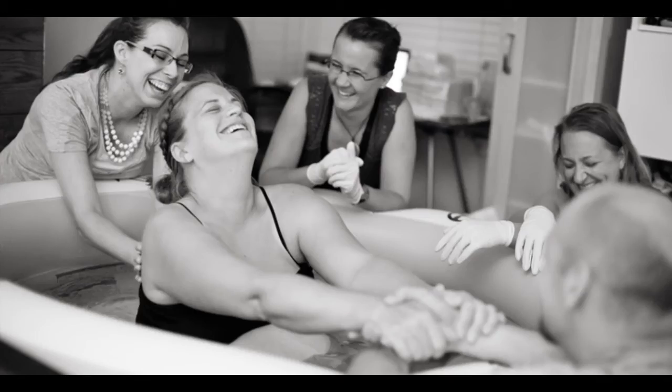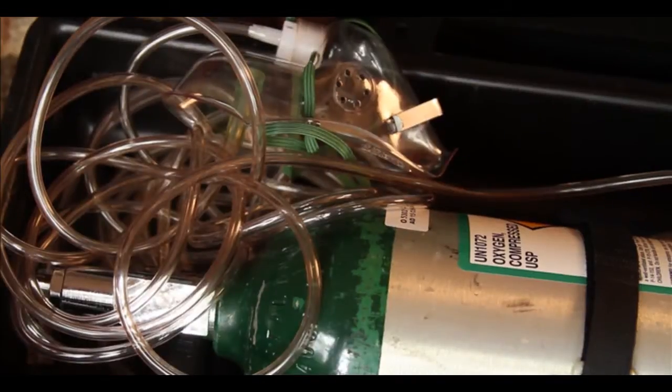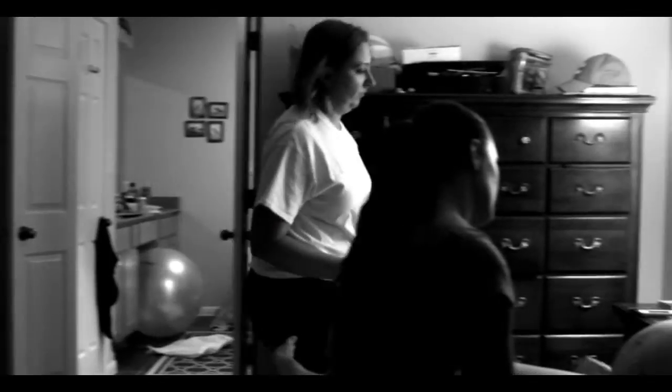When we come to a woman's house, we bring our birth chair and a birth tub. We also bring equipment necessary for things that come up in labor, like herbs or oxygen or IV equipment. So we're basically prepared for just about anything.